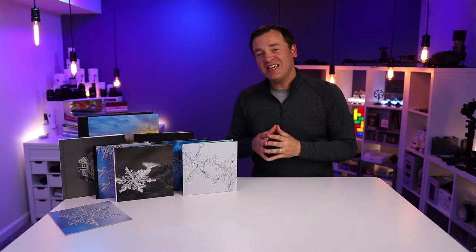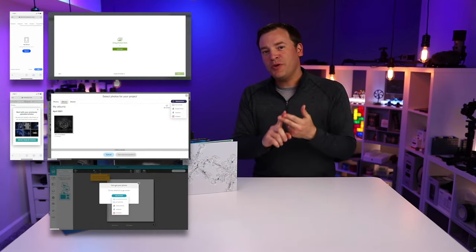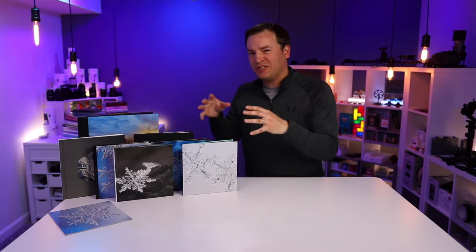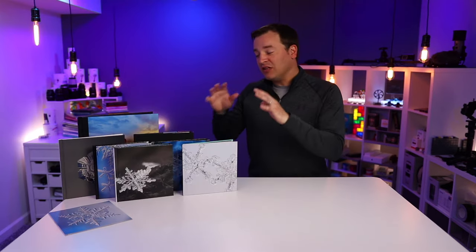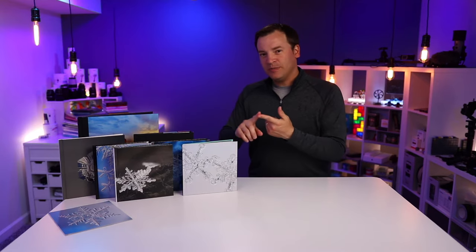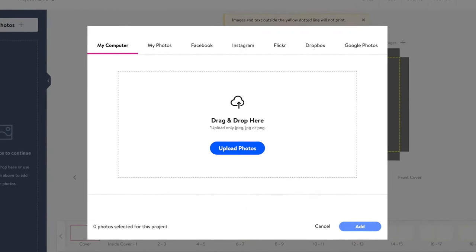The next obvious thing is you need your photos in their platform so you can use them. All of these you can use your mobile device or your computer to directly import them into their platform to start using them to design your books, with the exception of Google Photo Books, which needs a Google Photo Album. And speaking of those different ecosystems, there's a lot of them that do have compatibility with Google Photos, as well as Facebook and Instagram. Walmart actually has the greatest variety that it works with, including Flickr and Dropbox.